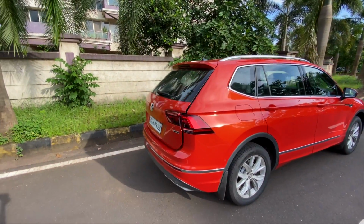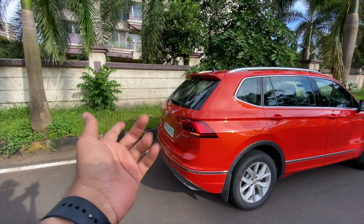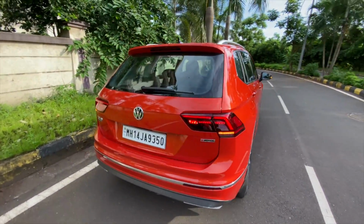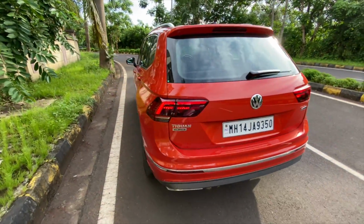So yeah, with the remote you can open the boot. By touching that button below the VW logo, you can open the boot. And of course, if you stand behind, you can open the boot. Multiple ways of opening the boot, multiple ways to become really lazy in life.